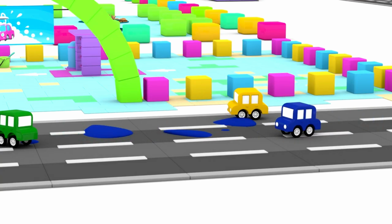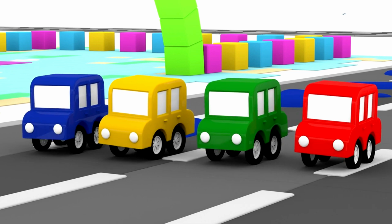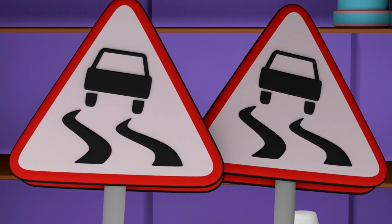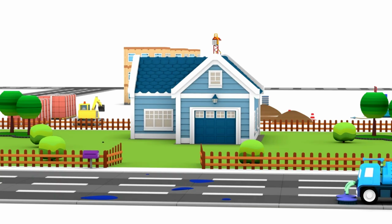Water. The road is slippery. That's dangerous. We need to put up a warning sign. This sign means slippery road. The cars will see it and will drive slower. And now to suck up the water.